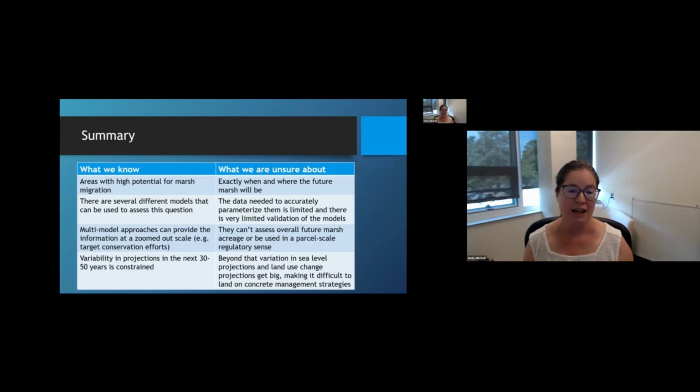Multi-model approaches have some real strengths to them. They can provide information about where we want to manage our conservation efforts or where we might even want to target thin layer dredge disposal, that kind of thing. I would be very careful, however, about using them to assess overall future marsh acreage. The marsh acreage varied widely between the different models, and part of that just has to do with the pixel size. And it's difficult to say which one is more accurate in that sense.